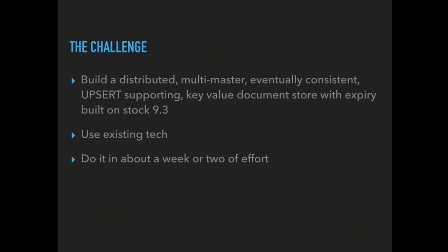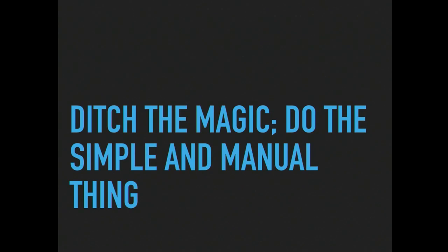So what we needed was essentially a distributed, multi-master, eventually consistent, upsert supporting, key value document store. And we were running 9.3 in our data centers, so we wanted to run 9.3. At that point, 9.4 was a baby, barely released. And we wanted to use existing tech. And we really only had about one engineer and 2 or 3 weeks worth of effort to put into this. So what could we do? Very much so, we ditched the magic and did the simple things.